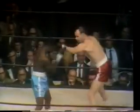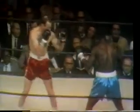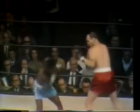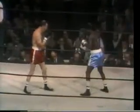"15 rounds for the light heavyweight championship of the world." Jimmy Olivas, the referee. We are seeing Roger Rouse for the first time, except in training. 10 seconds to go in round one. Tiger a little bit slow getting off the stool. The referee had to tell him.